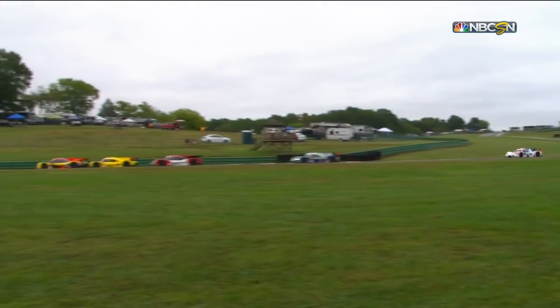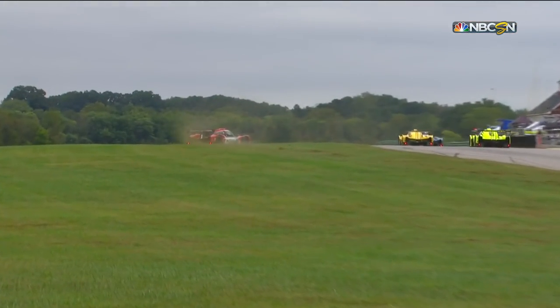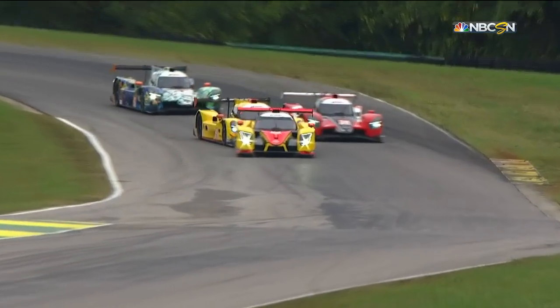It's the number 33 guy leading. Oh, he slows right down. He blocked the number 40 car as he was heading towards the pit lane. Colin Mullin was stuck on the outside. Nothing he could have done about that.